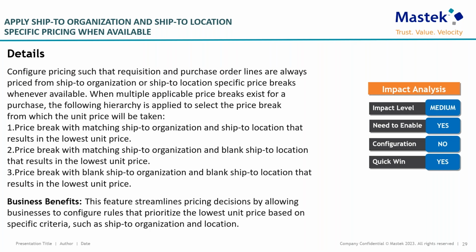So the first priority is given to the price break that corresponds to both the ship to organization and ship to location, ensuring the lowest unit price for specific destinations. Second is matching ship to organization and a blank ship to location. So if no matching location is found, the system looks for a price break associated with the ship to organization but with a blank location. This is the second priority and aims for the lowest unit price within the organization.